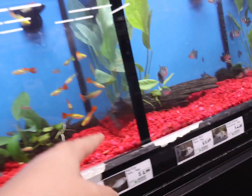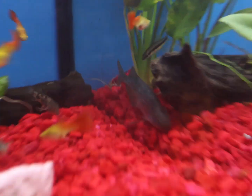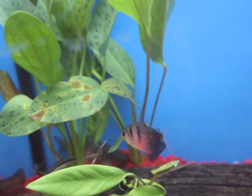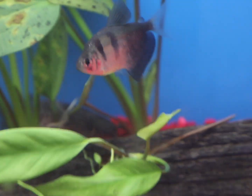That's what I was about to get last time. And if they don't have the red tail, I might get that. Look at that. Hold up. Let's get a good shot of you, buddy. Come on. Y'all can't see him well.